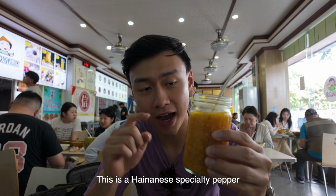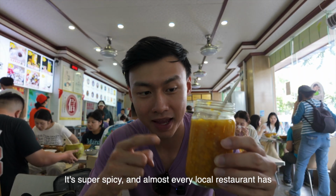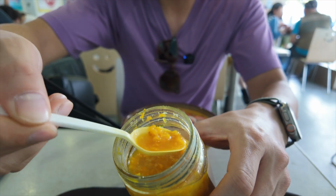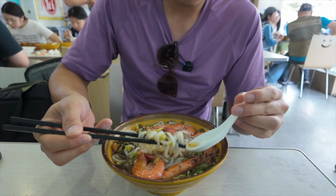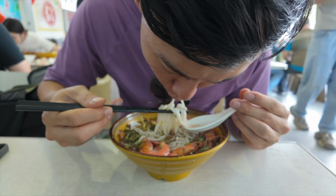This is a Hainanese specialty pepper called a lantern pepper. It's super spicy, and almost every local restaurant has one of these pickled peppers there. So let's add some to our soup. Small spoonful. Super good.